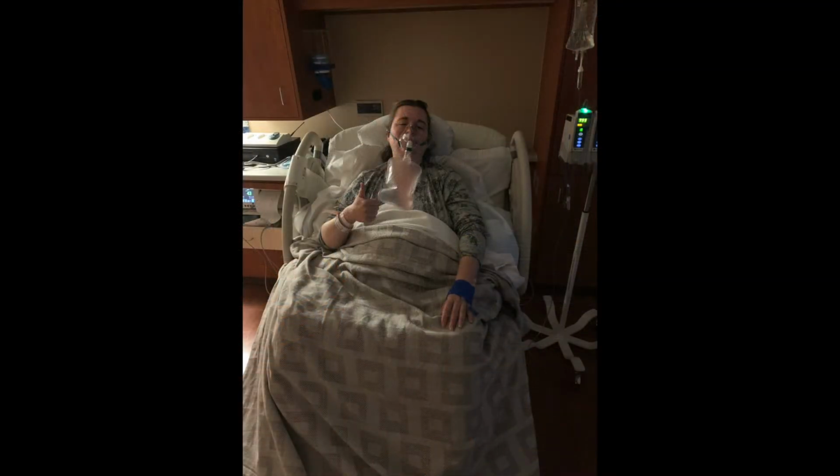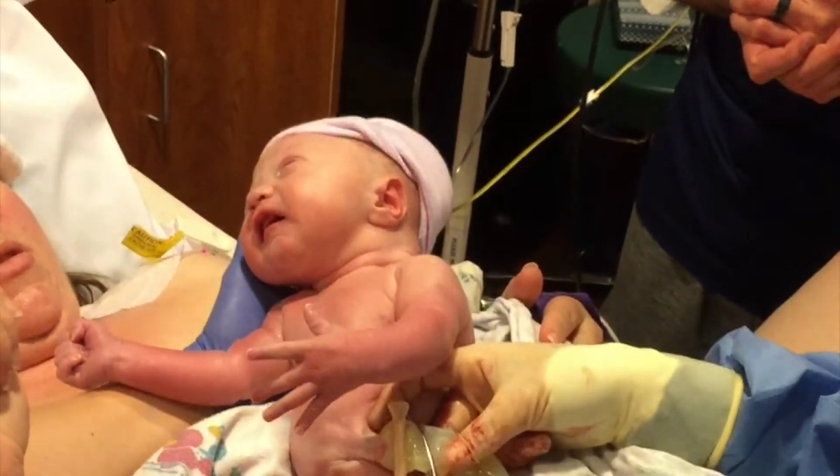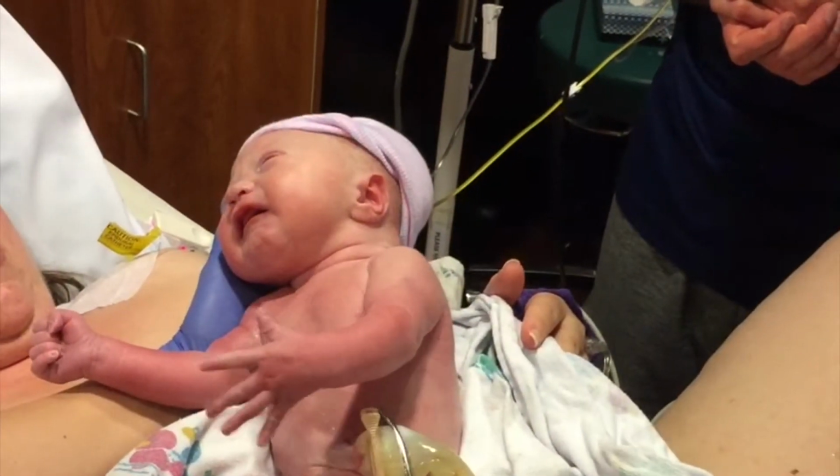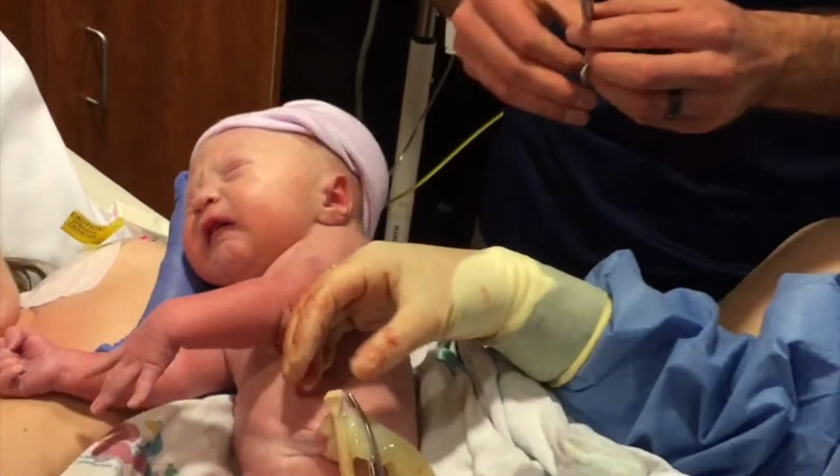After that, my contractions started to get very strong and painful. I was given an epidural at 9:14 a.m. and was checked again at 11:15 and was ready to bring my baby into this world. I started to push at 11:30 and Oliver Lee was born at 1:03 p.m.